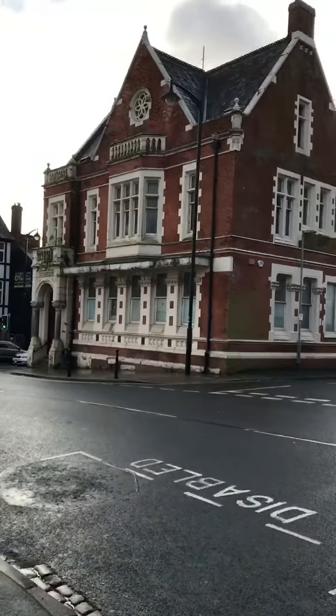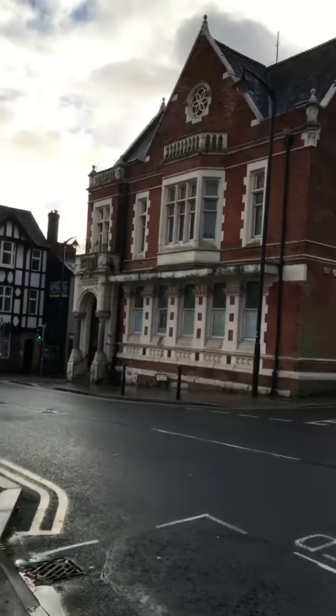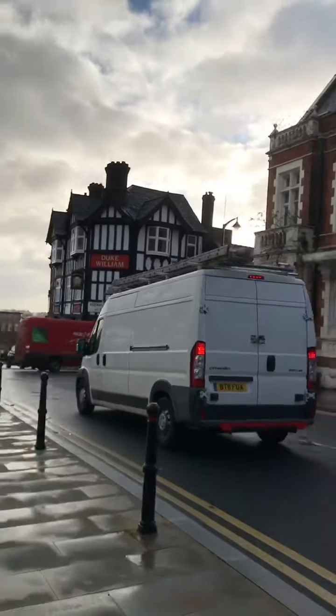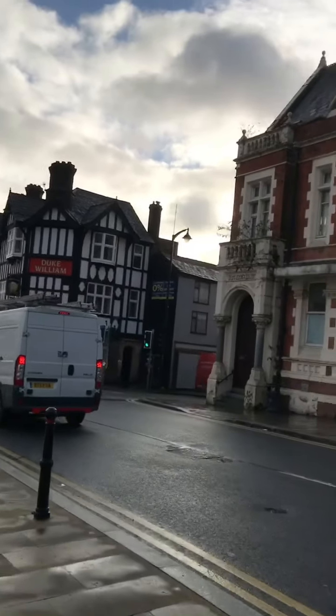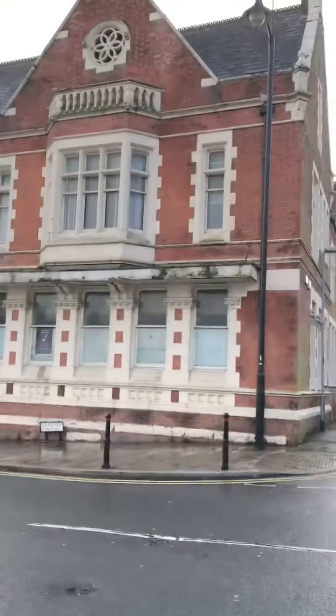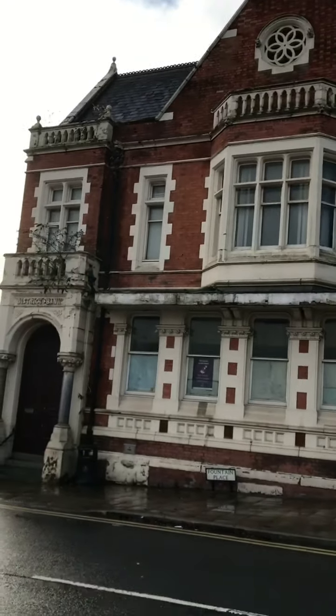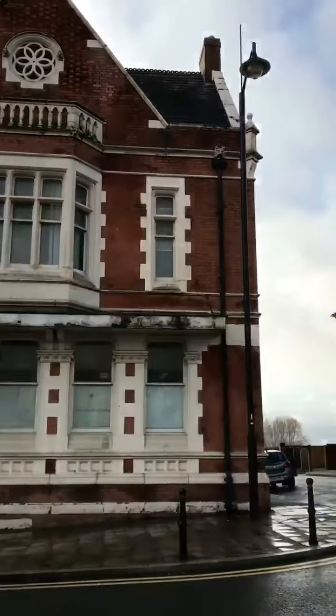A little bit of sound of traffic now. We're just in the middle of the town. It's a bit windy. You might hear a bit of wind. Just give you a little 5 minute tour of the town. Lots of old buildings to show you. I think that's another old building there. That's the old bank. That's a bank building.